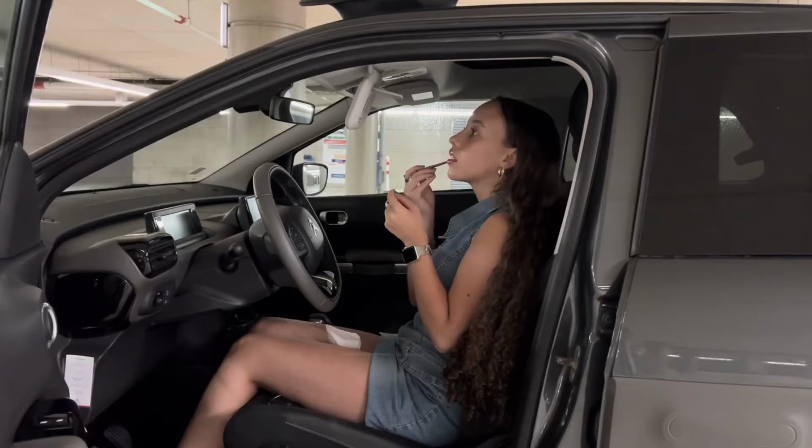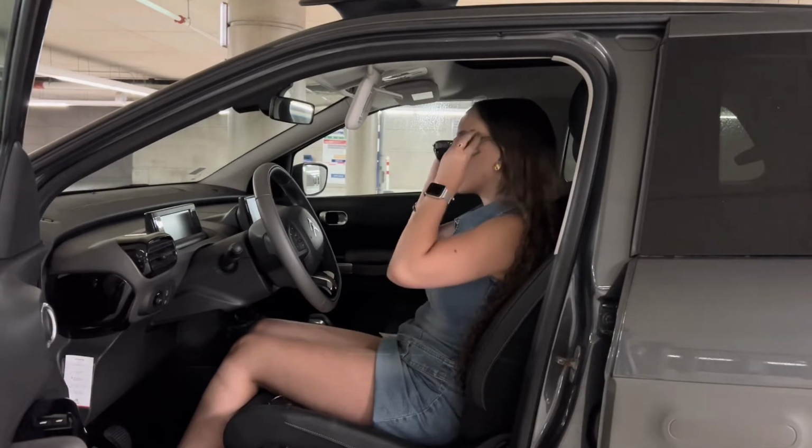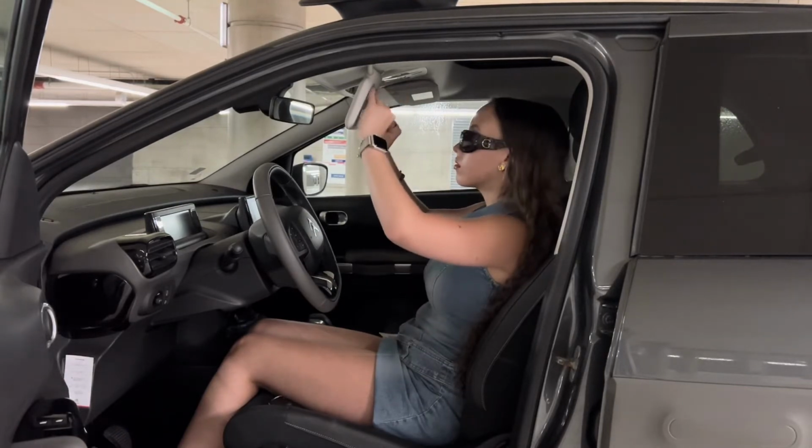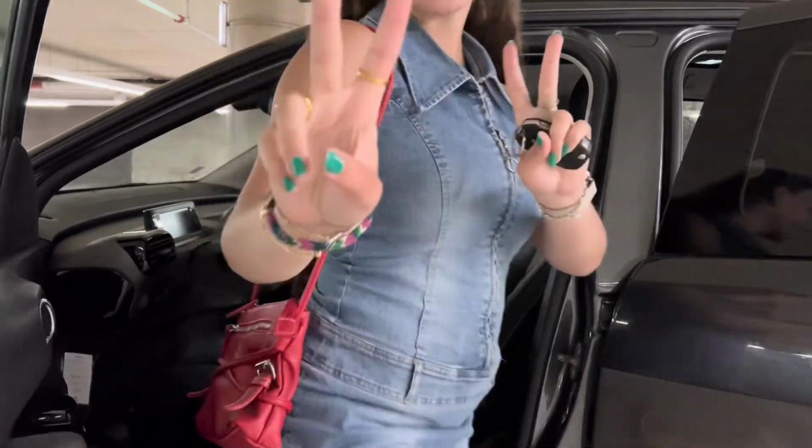When it's time for another picture, I usually like to change up my makeup sometimes a bit, or change out my jewelry and my accessories like my earrings and my rings, just to make it look like I haven't taken all these pictures in one day, even though I have.